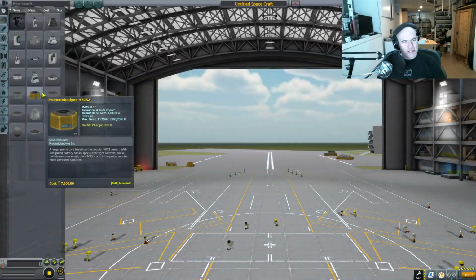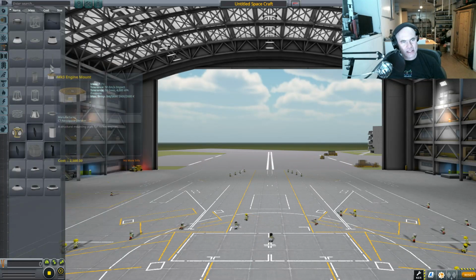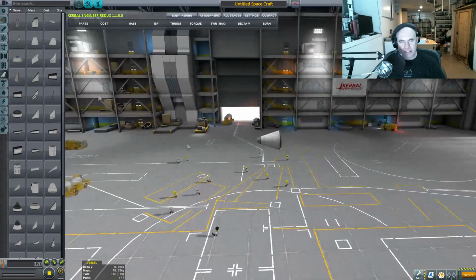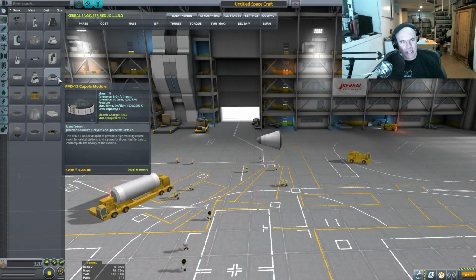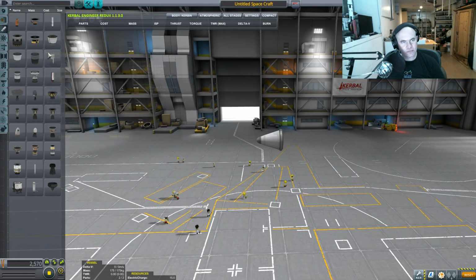Yeah, we did have this thing that was called the XS-1, and I'm wondering if there's a way to build it in Kerbal Space Program. It's essentially, well, it's supposed to be an unmanned launch vehicle, so I gotta figure out how to build such an unmanned vehicle.